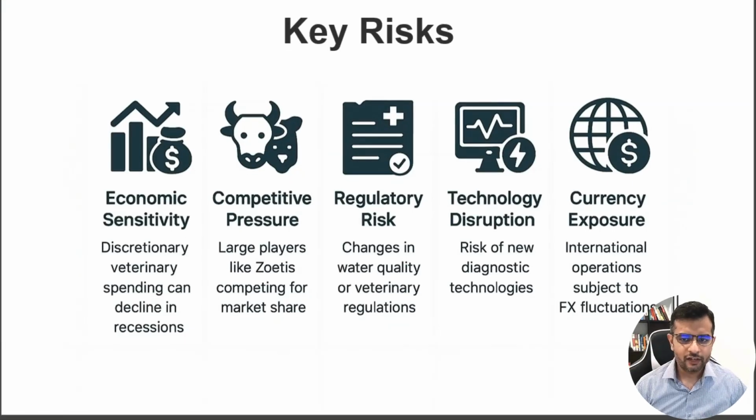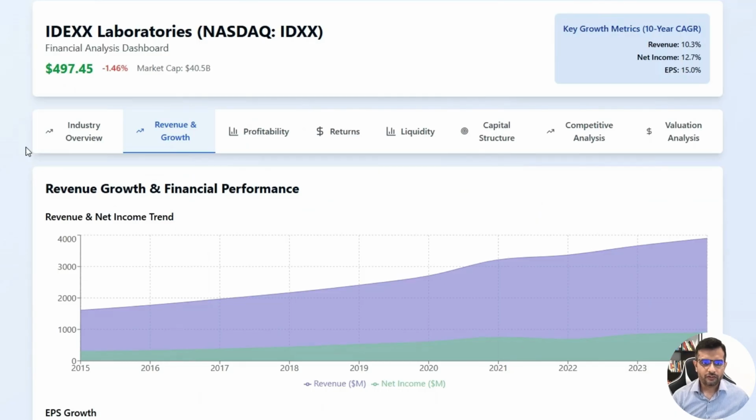All right, so with that, let's move on to the financial segment of the breakdown. We're going to start with the revenue and growth. As you can see, back in 2015, the revenue was about $1.6 billion, but by the time we got to 2024, it's almost $4 billion, a 10% revenue CAGR, but net income grew faster than that, at 12.7% over the past 10 years. And then EPS grew even faster, and that's really a result of the buybacks that they did, which is why the earnings per share grew more than the net income.